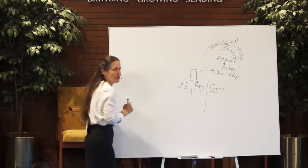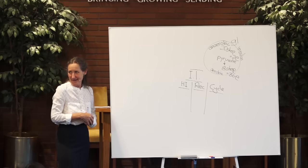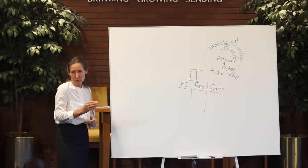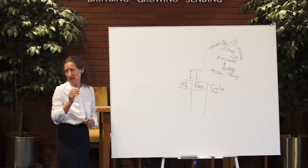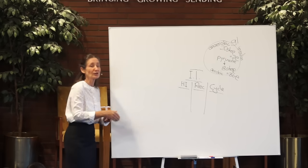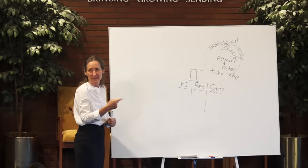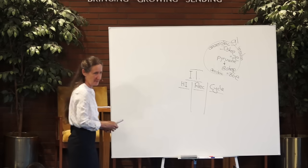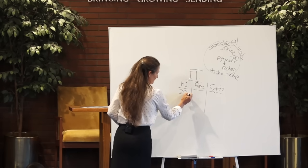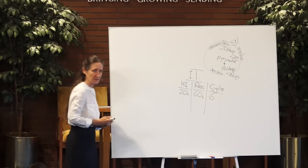Now, how long you do high intensity depends basically on your fitness level. And most of the research that is done with interval training is usually 20 or 30 seconds high intensity. That's running as hard and as fast as you can, or cycling as hard and as fast as you can, or doing push-ups as hard and as fast as you can, or swimming as hard and as fast as you can. It's not very long. Let's put in a 20 second, we'll be kind to you. 20 seconds high intensity, that's about a 60 second recovery, usually done for a cycle of six.